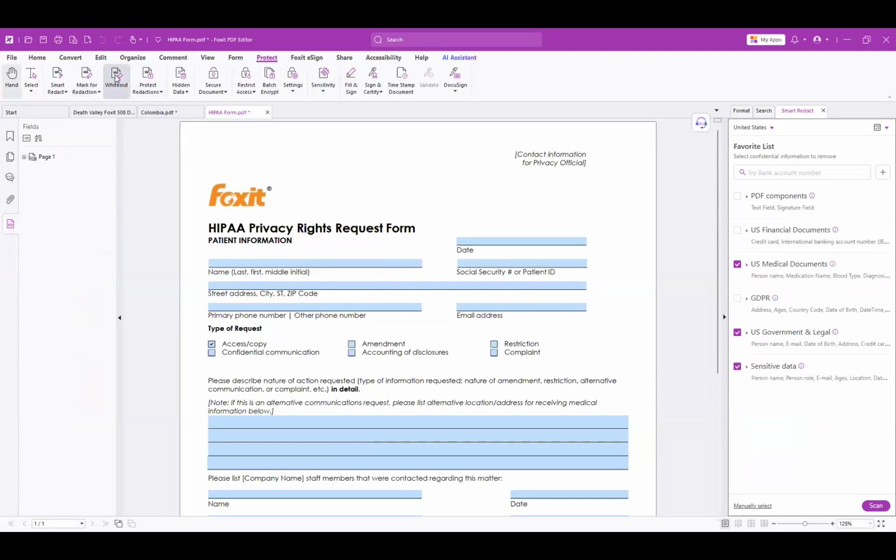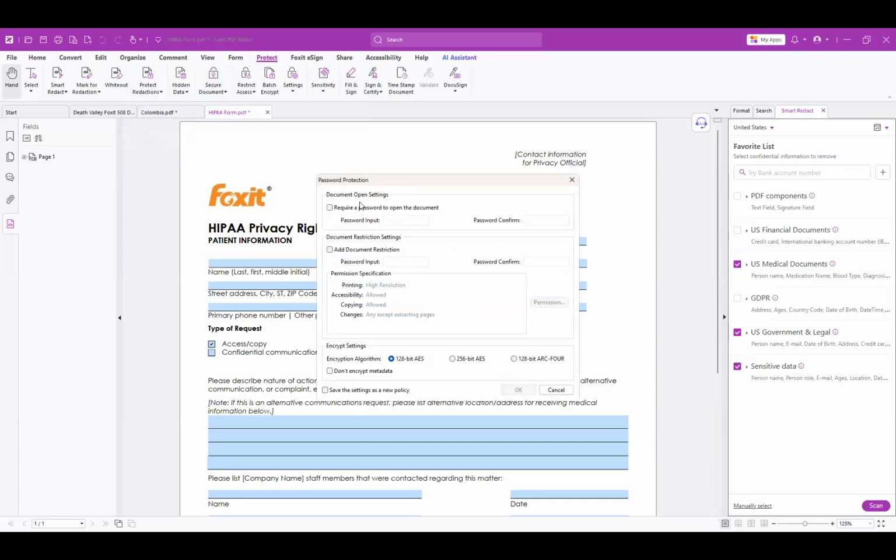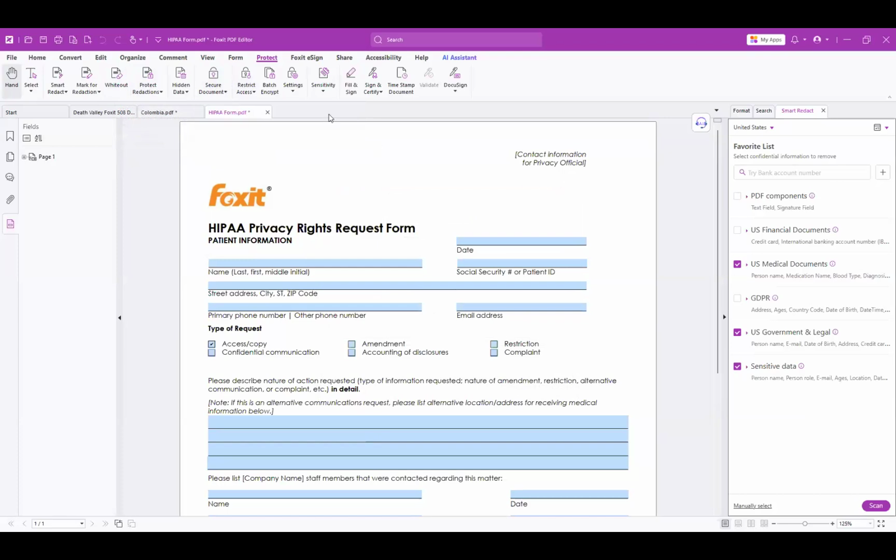So the whiteout tool is a nice secure way to delete information. And then once we're done, let's add a password and let's protect this document. We can apply a password here, or also add document restrictions, so no printing or editing, and we can lock down our PDF files as well. Integrations with Azure AIP here, especially when it comes to sensitivity labels.